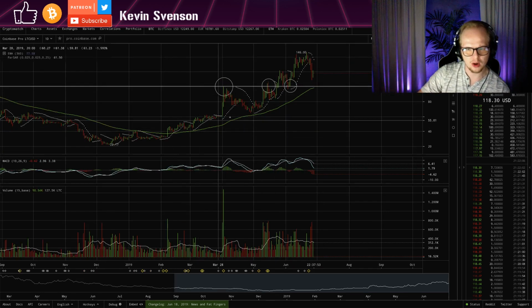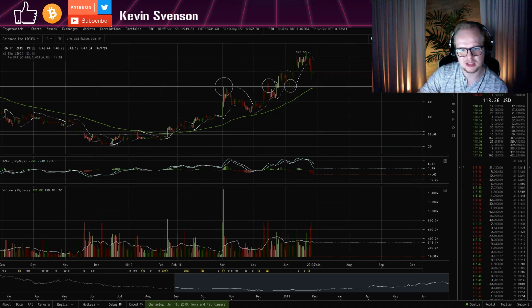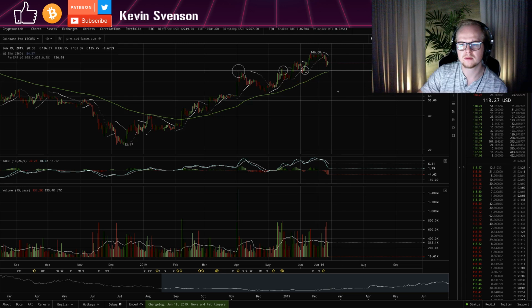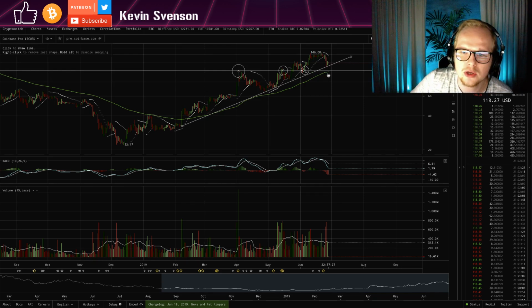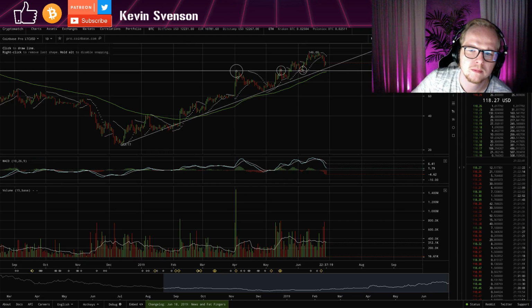I mean, you are still maintaining this parabolic curve. You're just barely breaking below it right now. There's still a chance that you can maintain, but it looks like you're actually starting to pull back below this parabolic curve for Litecoin, guys. Let's check that out. I guess on log, you're still okay. Still generally okay. I guess you could kind of look at it like this.